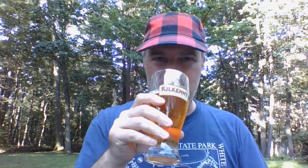So there's a thin head, they would call it. Wow, look at all those bubbles. Sorry about the dirty glass, guys. Horrified. Anyway, I'm not going to have the foam problem with this. All right, let's just do it. Slàinte.